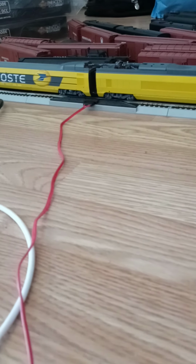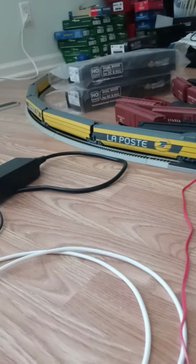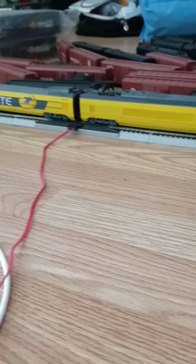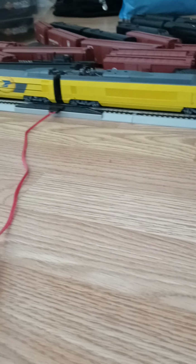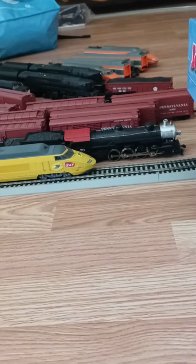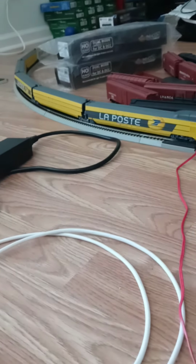I might not do that. I don't think I want to damage this model, although I'm never going to sell this. This is mine. I'm not selling it. This is pretty much one of my dream sets, and probably is the dream set. When I first saw it, I was like, wow, this is a really cool train. I didn't notice it came in yellow. I've always seen that famous orange one. I didn't know they had a freight train version of this.